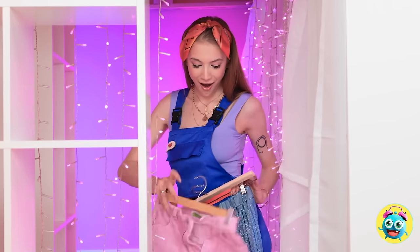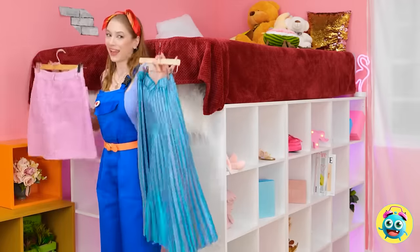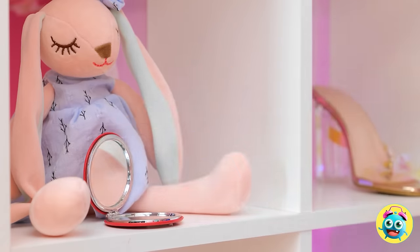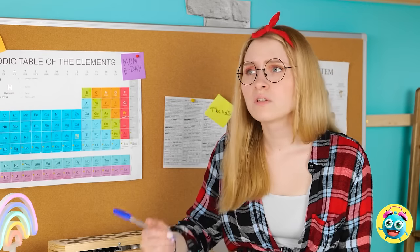Oh, I know. I think I'll go for those skirts. I'm gonna look so cute! I need to see what one looks better. Where's my mirror? Oh, there it is! Okay, skirt number one. I can't really see it. Let's try this one. Nope. This is pointless. I know this one.